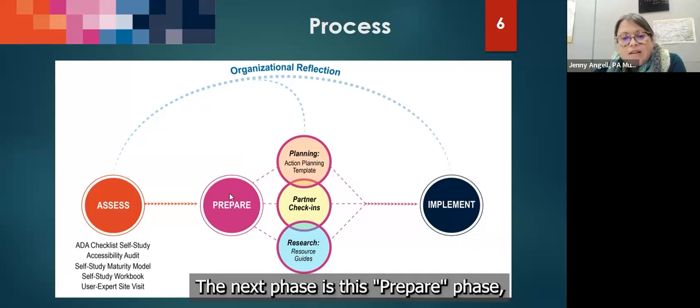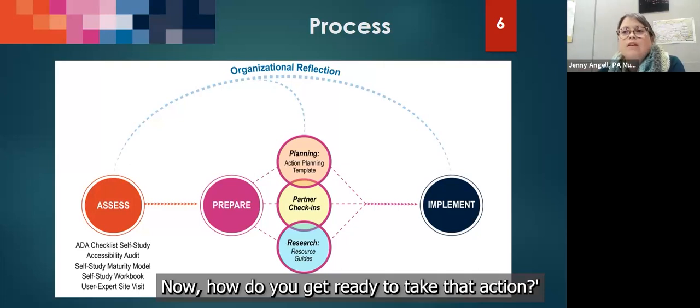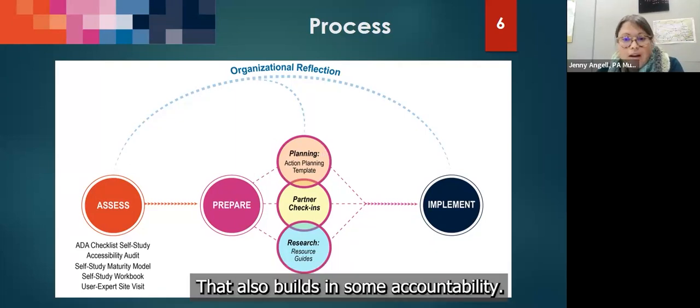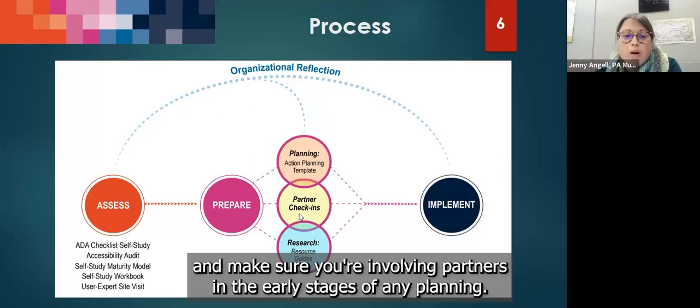The next phase is this prepare phase, which is really where you're thinking about, okay, you found the baseline. Now, how do you get ready to take that action? So we have a piece in here, it's called the action planning template. So how do you really write that action plan down and get it in concrete paper form that also builds in some accountability? This is also the time where you really start working with partners and make sure you're involving partners in the very early stages of any planning.